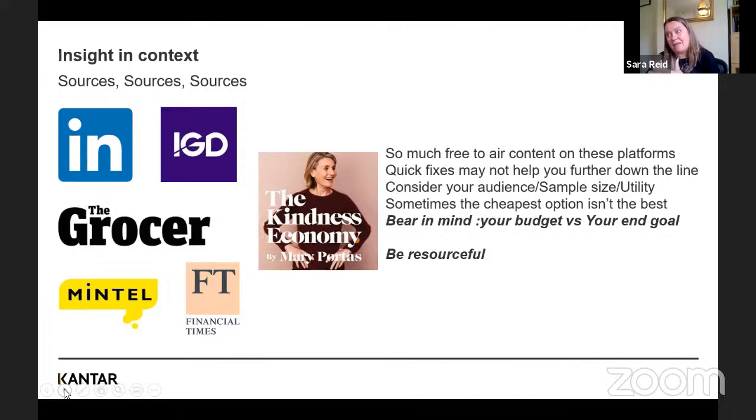I would start to think about that journey. Where do you want your brand to go? Where do you want your product to go? What is destination success? And be aware, or be wary, of finding a quick fix to your insight gap.